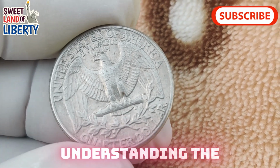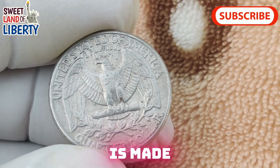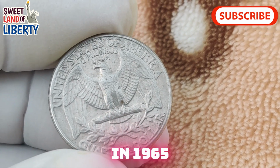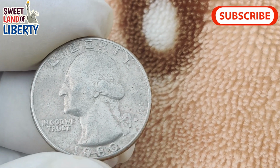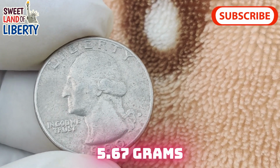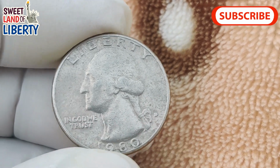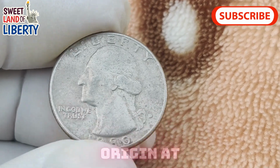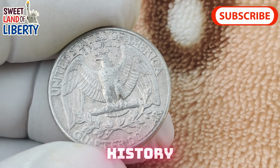Chapter 2: Understanding the 1980 D quarter's physical characteristics. This quarter is made of a copper-nickel clad composition, introduced in 1965 to replace the silver coins that had become too costly to produce. It weighs 5.67 grams and measures 24.26 millimeters in diameter. The D mint mark just to the right of Washington's ponytail signifies its origin at the Denver Mint, one of the most prolific mints in American history.